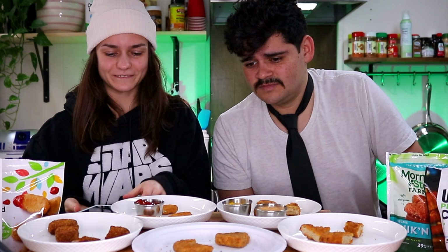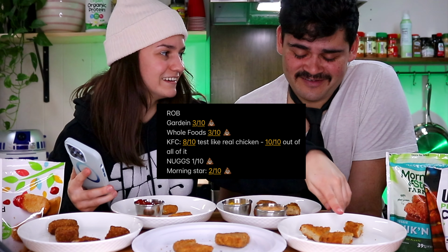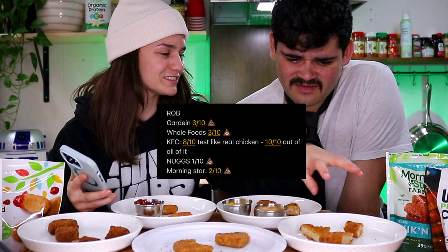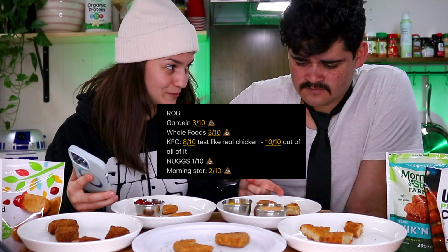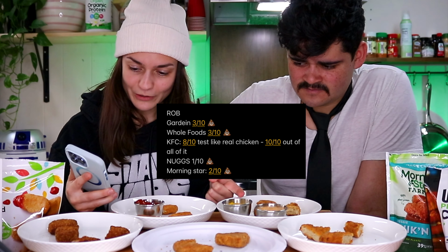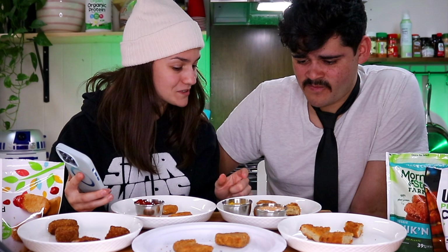Okay, you can take off your blindfold. Woo! I'm gonna tell you your results. Okay. So the Gardein, you gave it a 3 out of 10. You said it was too much bread, didn't taste good. This one, which I was actually surprised because this was my favorite one, the Whole Foods one, you gave 3 out of 10. Okay. You think it would taste better with sauce? I think all these would taste better with sauce.